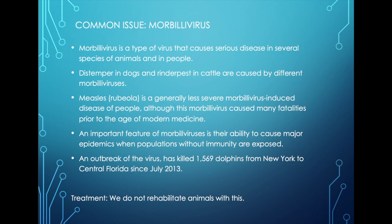We actually have a version of it that can affect dogs and even humans. So measles is actually a version of this virus. We know back in the day, measles used to be very, very deadly. Now we have vaccines to treat it, so it's okay. They don't have that for dolphins. And they actually had a huge outbreak of morbillivirus that killed over 1,500 dolphins between New York and Florida in July of 2013. So that was a big, big outbreak and death toll for our dolphins.